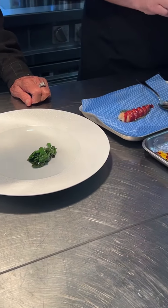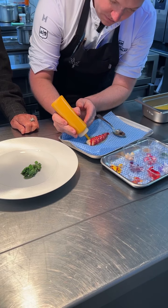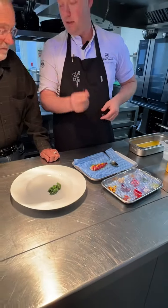And this would have come from West Cork. From West Cork. That's not by the ocean either. It is. Cork is right on the ocean. Is it? It is, yeah. And we get all the best seafood from Cork.